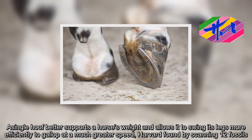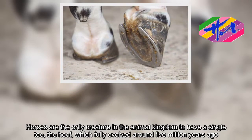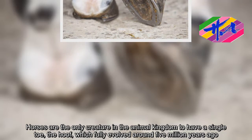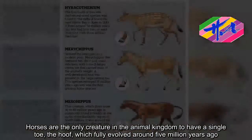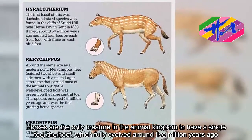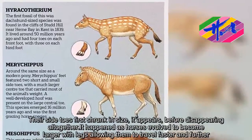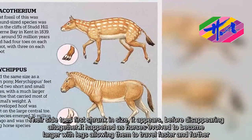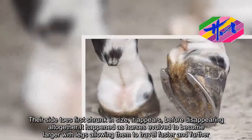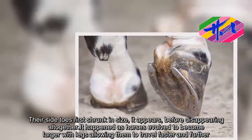Horses are the only creature in the animal kingdom to have a single toe, the hoof, which fully evolved around 5 million years ago. Their side toes first shrunk in size, it appears, before disappearing altogether. It happened as horses evolved to become larger with legs allowing them to travel faster and further.